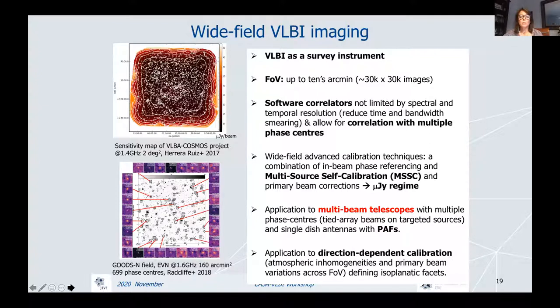This has been thanks to the advancing software correlators. We are not limited anymore in spectral and temporal resolution, and these software correlators also allow us to have many different phase centers, not just one. This has allowed us to map the whole primary beam of our antennas. And as Jack was telling us the other day, these two projects, VLA COSMOS and GOODS-North field, are using an advanced calibration technique called multi-source self-calibration that, together with primary beam corrections, allows us to reach the microjansky regime in these surveys.